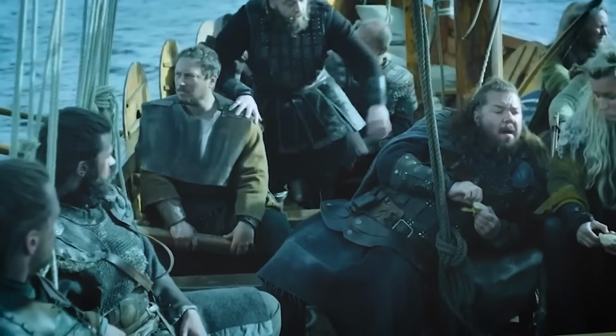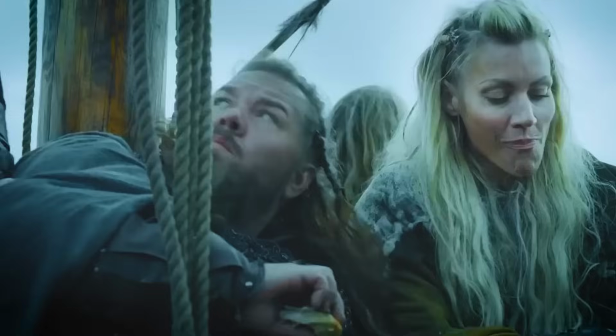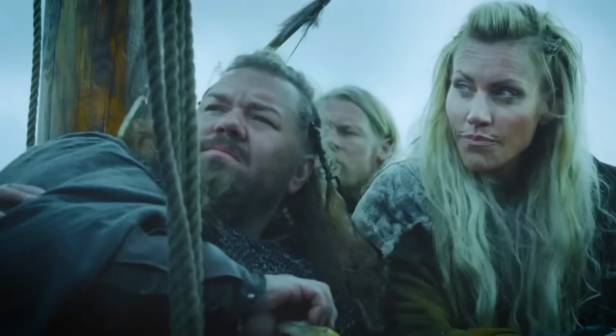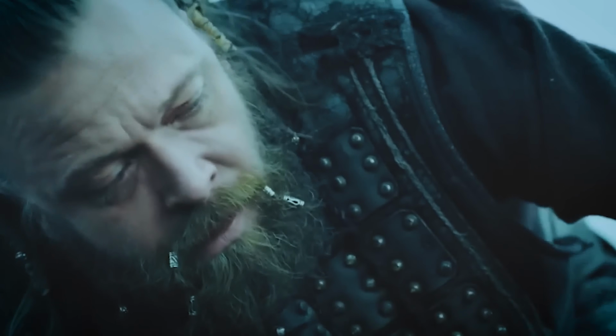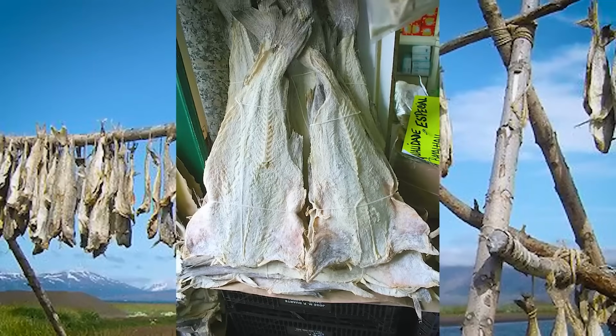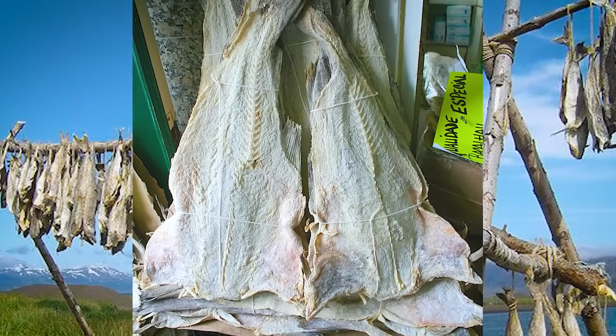The efficiency was remarkable. One preserved cod provided the same protein as several fresh fish, while taking up minimal cargo space. This density mattered when every square foot of deck space meant another warrior, another trade good, or another day at sea. The rock-hard fish that destroyed Viking teeth also enabled their expansion across Europe and beyond.